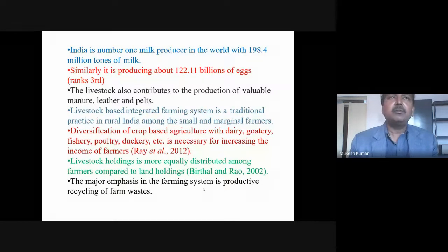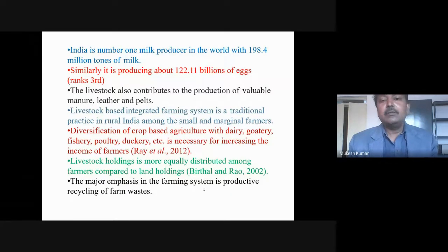Here, we will talk about the suitable livestock component for a particular farmer. We will not forcefully introduce livestock to any particular farmer, but the livestock suitable according to their agroclimatic condition, their choice, and their agricultural produce. We have to keep all these things in mind before introducing livestock as integrated livestock farming for the farmers. And livestock holding is more equally distributed among farmers compared to land holding.